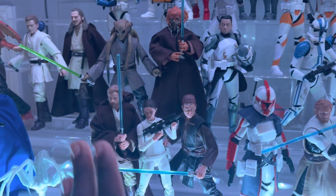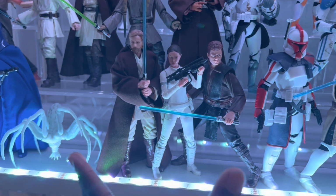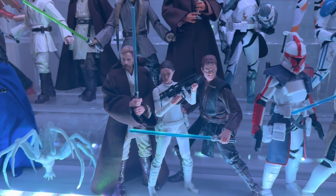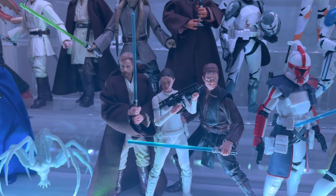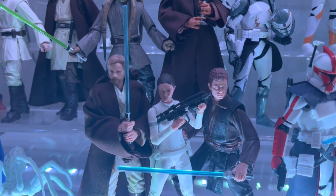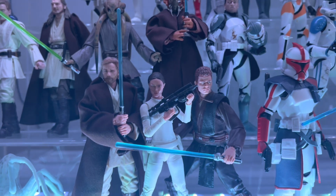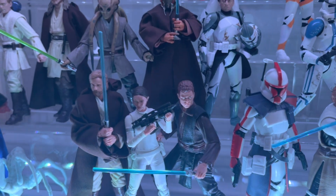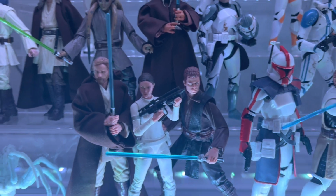And then we're going into some more episode 2. Got the main heroes here. I love Leia's, and you guys know how much I love all those costumes and everything, but Padme had some great costumes as well. So come on, get her some more figures, man. Natalie Portman, let's get it going. But yeah, I actually really love how these three look together.